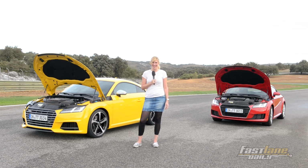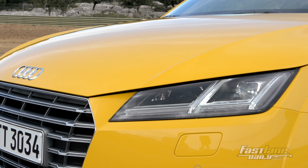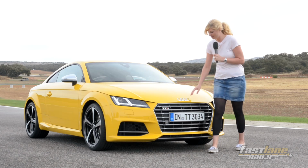There is another engine. It is again a 2-liter 4-cylinder engine, but this time a diesel engine called TDI Ultra. And the Ultra badge stands for efficient driving. This car has 184 horses and is good for 273 pound-foot of torque.